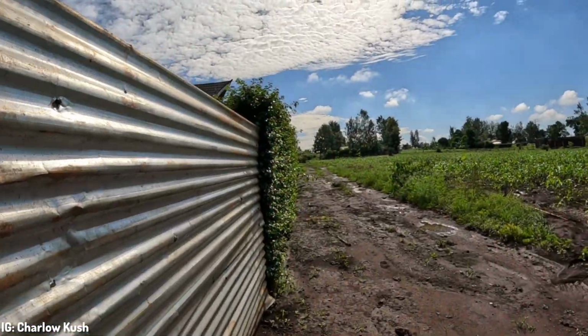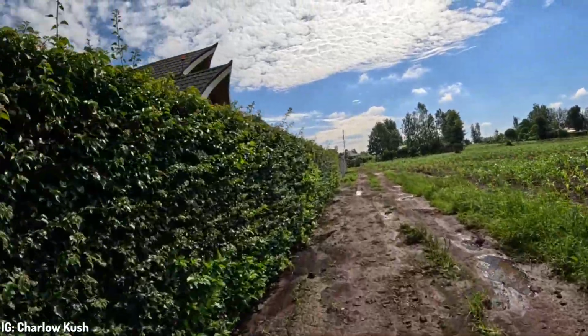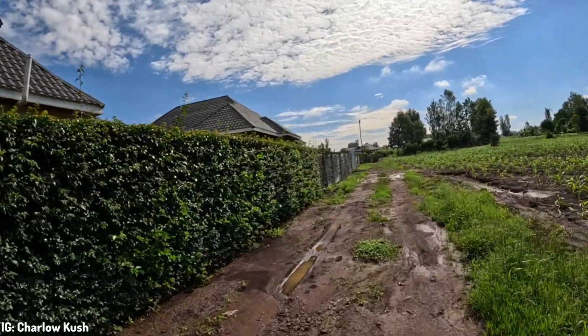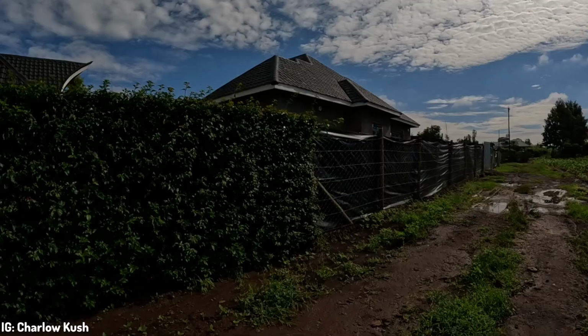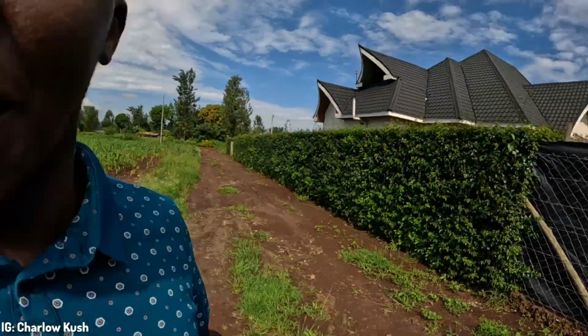So let's go back home, guys, and get everything started. We are not wasting time. I love how this fence has grown. The rain has really made it flourish. It looks very beautiful, guys. And soon, I believe, maybe by the end of this year, our fence will achieve such height.